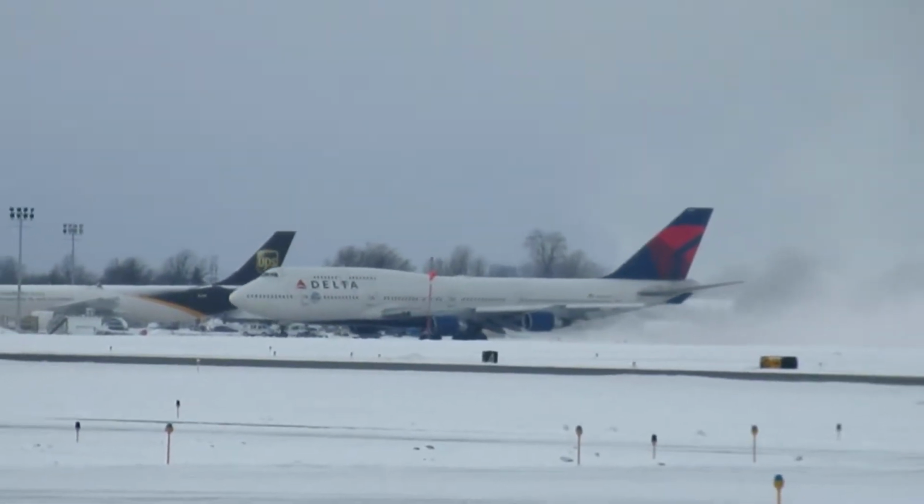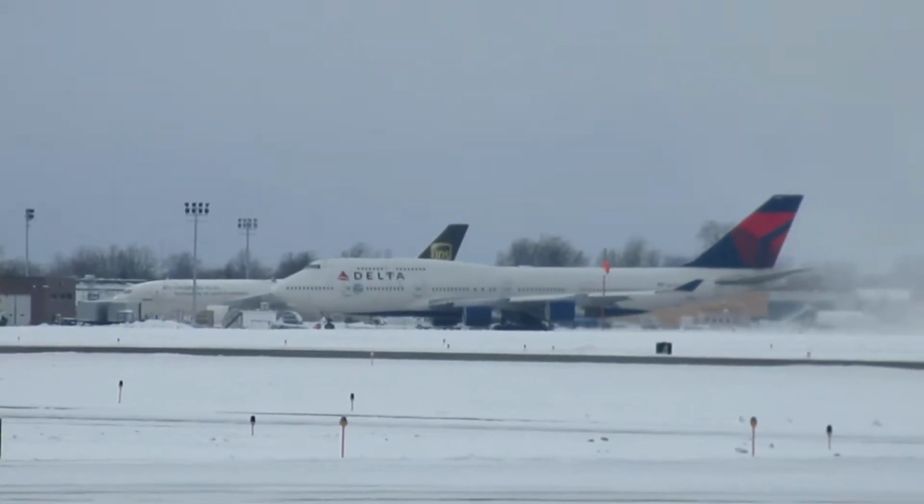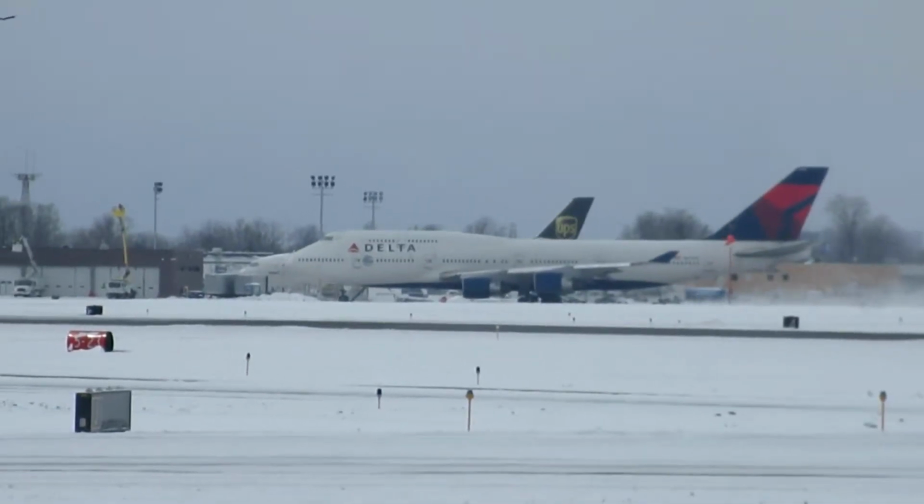I always thought that they were great movies, and I always wanted to see a 747 up close because I remember hearing how big they were. I could not get over just how giant the aircraft was, actually seeing it in person.